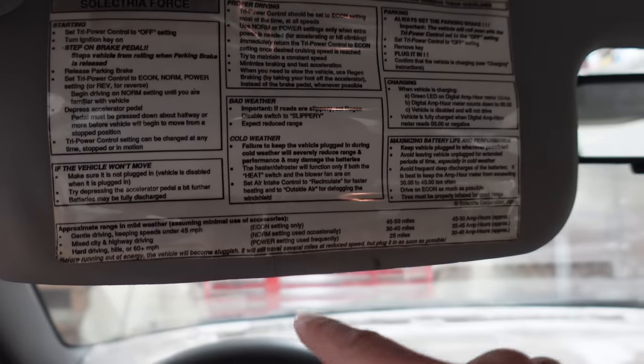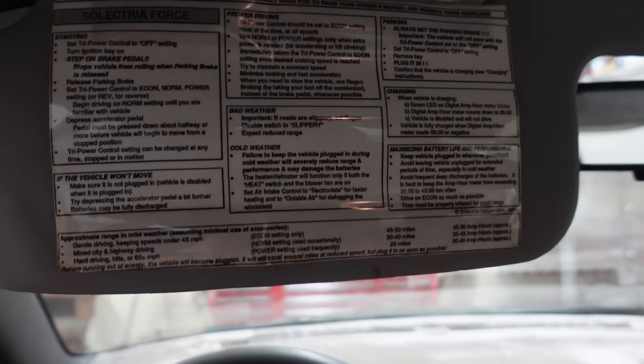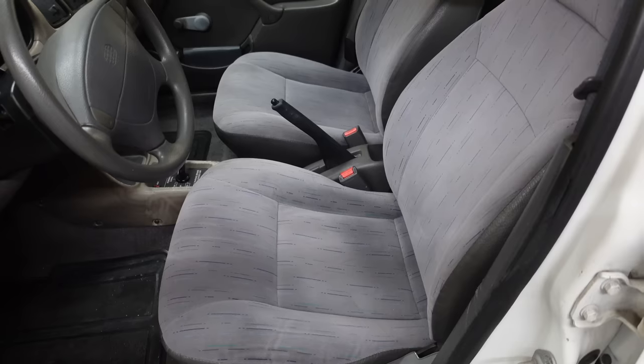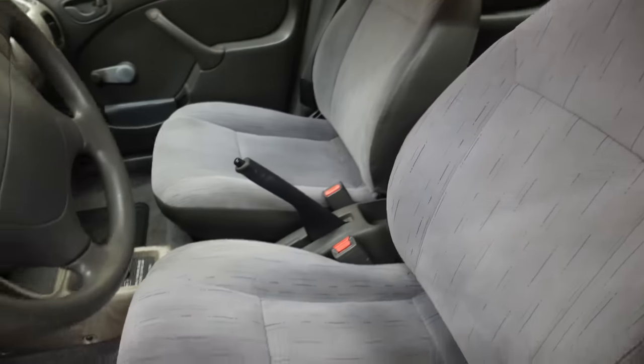It will still travel several miles at a reduced speed, but plug it in as soon as possible! Over here on the passenger side, we've got a nice little mirror. There's no cover or anything like that. It's just a mirror. Great looking Geo Metro seats, I gotta say. These patterns are gonna stand the test of time forever. They look amazing. They're in good condition.